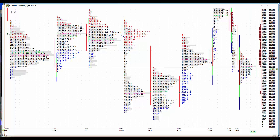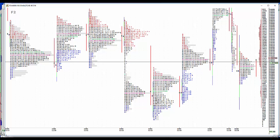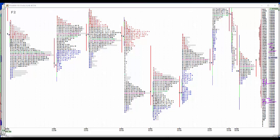P. So we've got a buyer down here below 106, so we'll make it 105.75 by 1. 105.50 by 2. On the sell side, 615, 625, sell 1. 640, 650, sell 2.